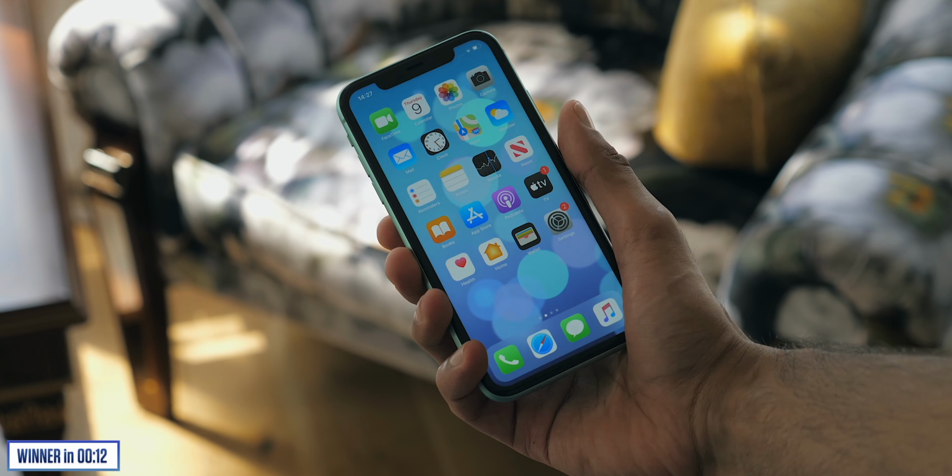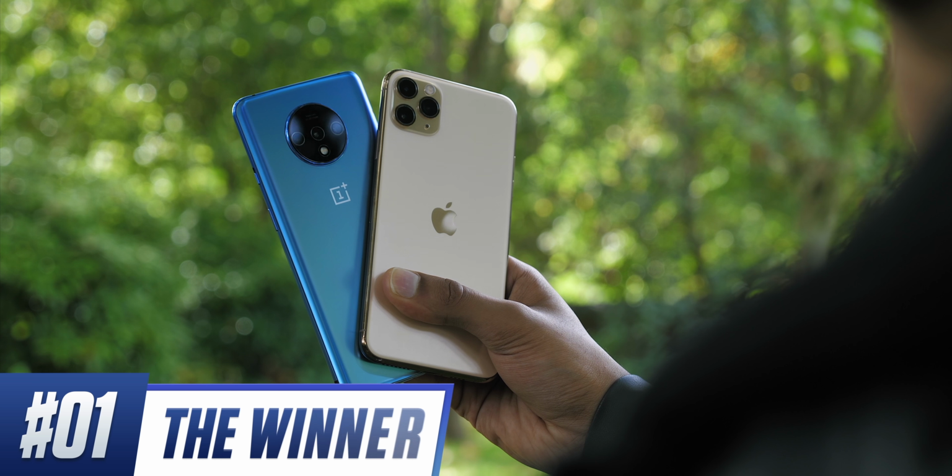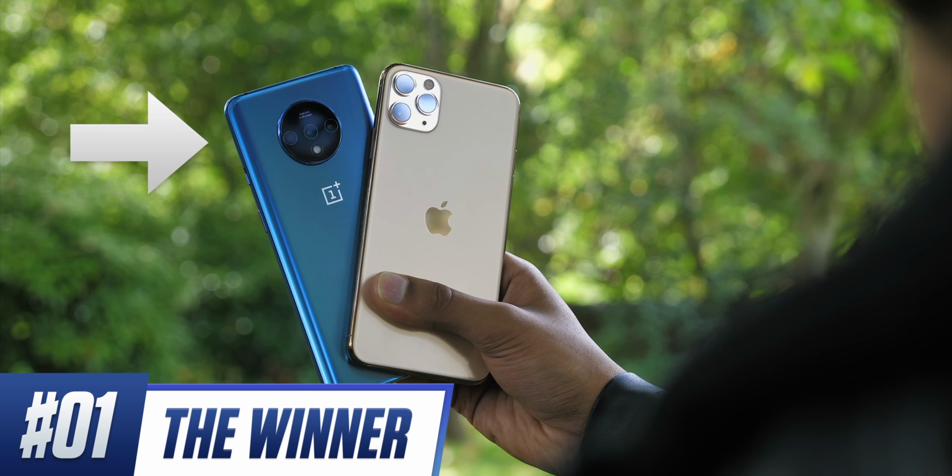On balance then, the only real case to be made for the iPhone 11 over the OnePlus is software. This is an Android versus iOS situation, so if things like FaceTime and AirDrop and being able to make phone calls on your Mac are really important to you, then you should think carefully about moving to Android, because you'll lose them. But for every other user, Android users, Apple users who aren't too invested, and those poor souls still on a BlackBerry phone, this is a OnePlus victory.